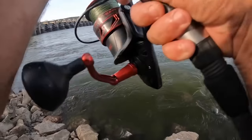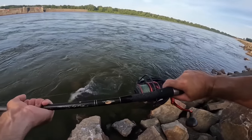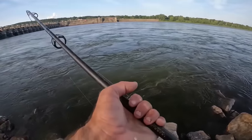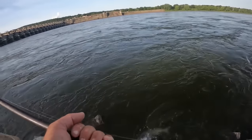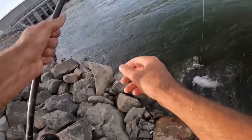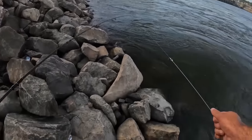Oh, you would have thought I had these fish snagged in the tail the way they're fighting and pull me around in this current. That's another hefty one. I need to put the scale in my pocket. That's my next fish. I have the scale in my backpack. That way we can just weigh them down here, so we can tell y'all exactly how big these guys are.